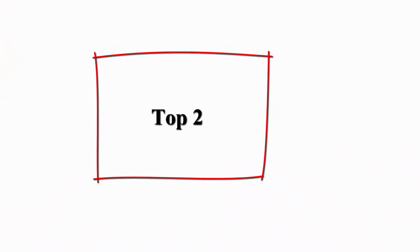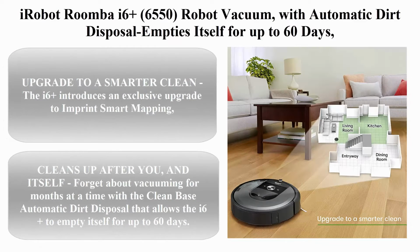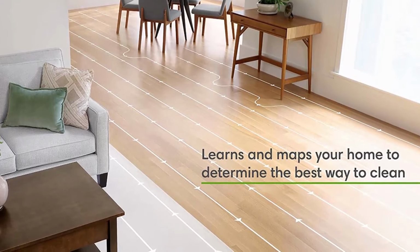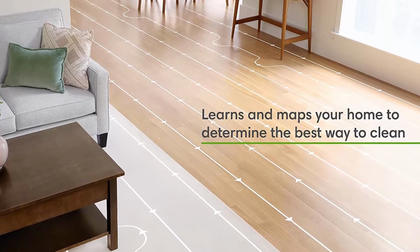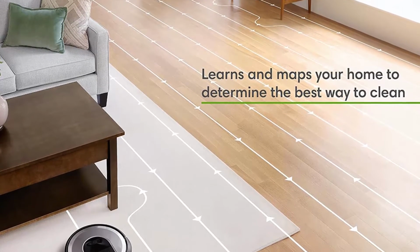Top 2. iRobot Roomba i6 Plus, 6550, robot vacuum, with automatic dirt disposal empties itself for up to 60 days, Wi-Fi connected, works with Alexa, carpets, plus smart mapping upgrade, clean and schedule by room.